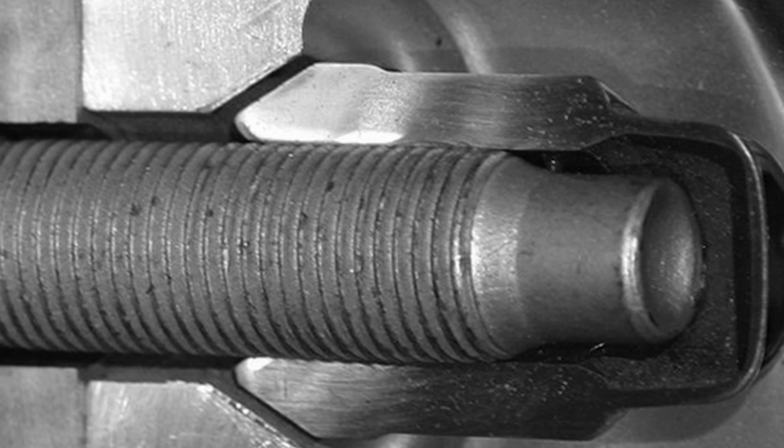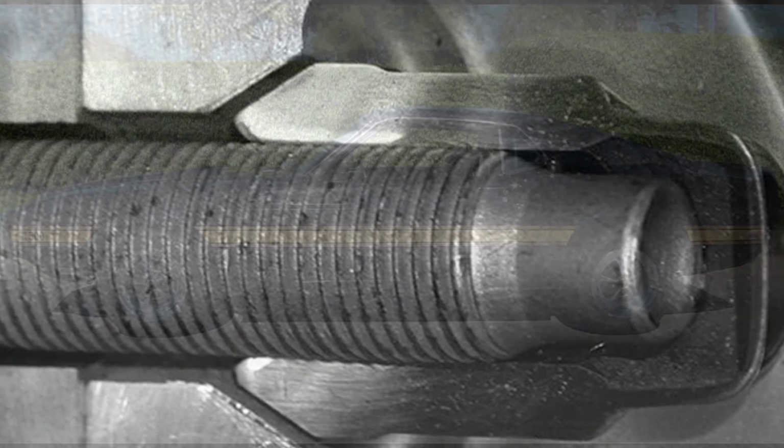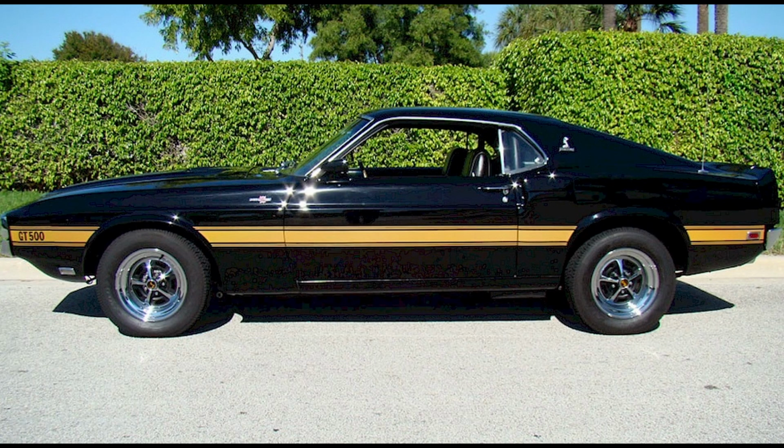To alleviate the problem, Shelby switched to a longer lug nut and sent Boss 429 Magnum 500 wheels to the dealers to exchange for the defective wheels. Eventually, a recall was issued for the defective wheels and they were exchanged for new reworked wheels.